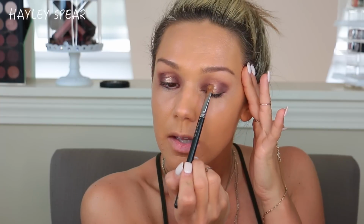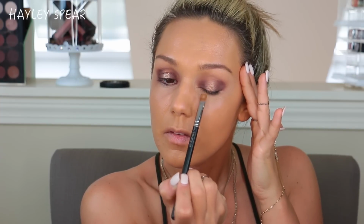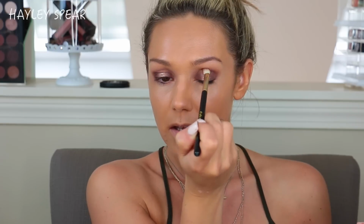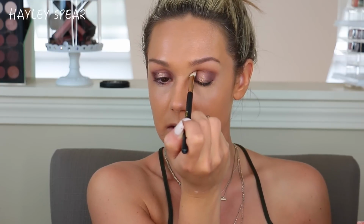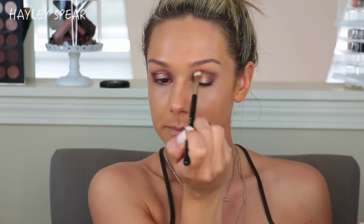I'm going to just lightly blend the edges. I don't want to fan this so that it goes all over my lid, but I do want it to be a tiny bit blended. I'm going to take some Cognac. I'm going to use this as a transition shade and just try to focus it nice and precise in the crease and not take it too far down because I don't want to blend what I've done on my lid.